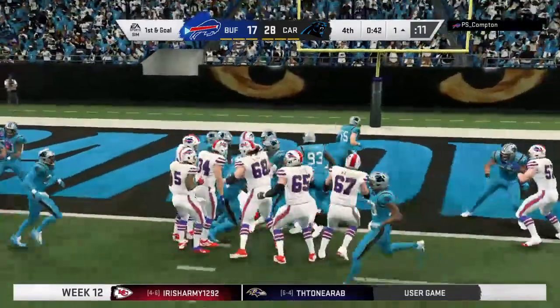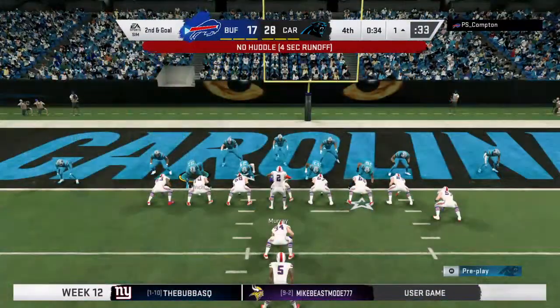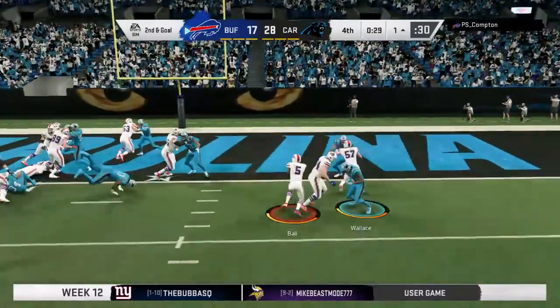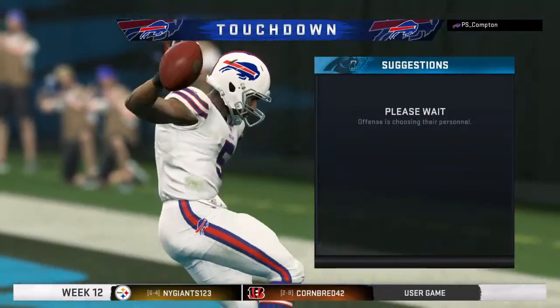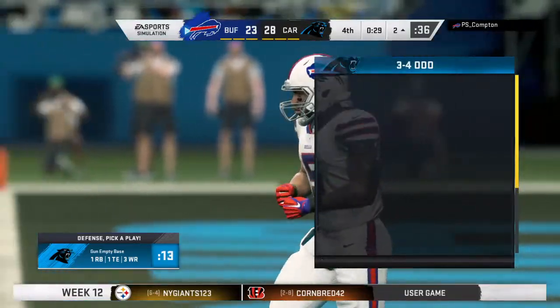Murray keeps it himself. Only a yard on the keeper, and it'll be 2nd down. On 2nd down, it's Ball. And he takes this one into the end zone, and all of a sudden, here in the final minute, things get a little bit tighter.